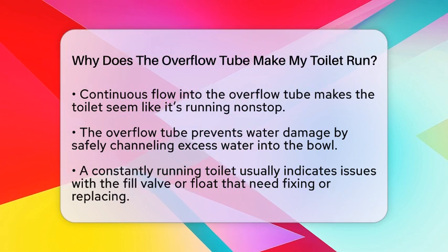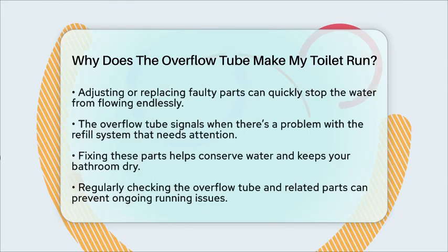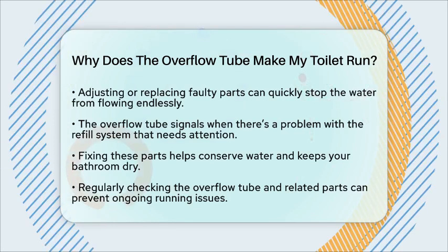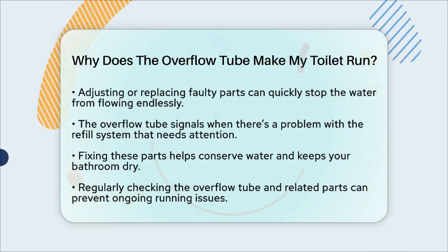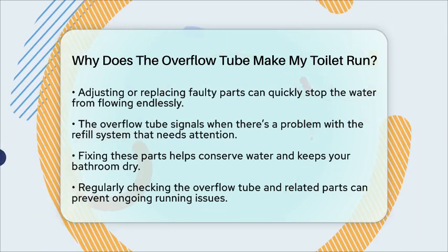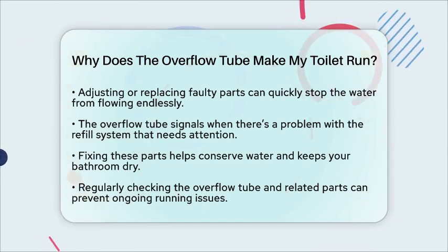Fixing or replacing these parts will stop the water from flowing endlessly. Understanding this helps you see that the overflow tube is a helpful safety feature, but it also signals when something's wrong with the refill system. When water keeps flowing into the overflow tube, it's a sign that the float or fill valve needs attention.